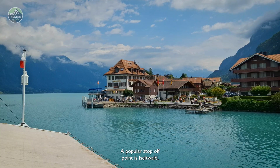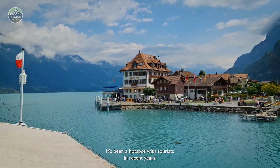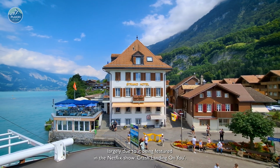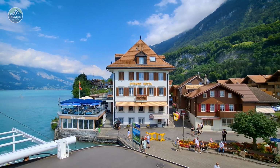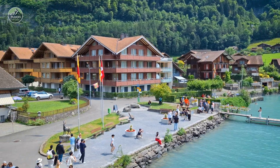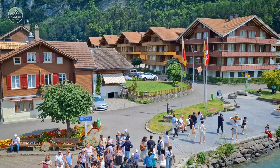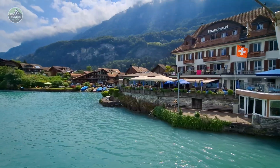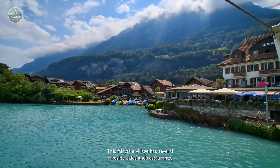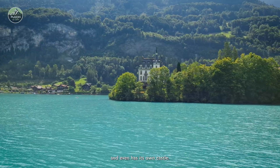A popular stop-off point is Iseltwald. It's been a hot spot with tourists in recent years, largely due to it being featured in the Netflix show Crash Landing on You. This fairy tale village has several lakeside cafes and restaurants, and it even has its own castle.